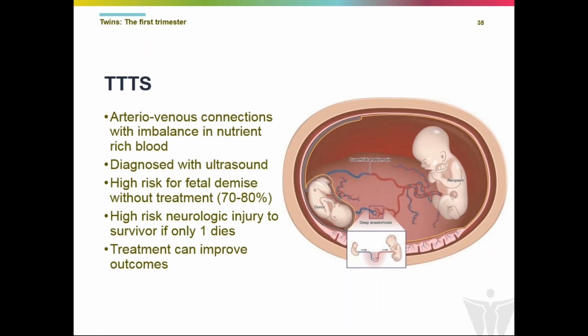Now, as long as there are balanced connections between the recipient and the donor, there's a net equal transfusion and no twin-twin transfusion syndrome is expected to occur. If there's an imbalance in the number of anastomoses going from one twin to the other, you see this imbalance develop. And the donor essentially is getting less oxygen, nutrient-rich blood, and the recipient more.